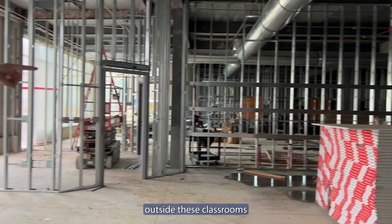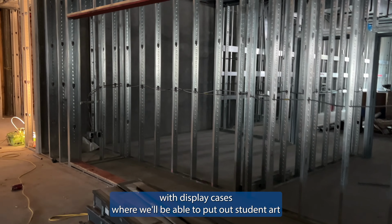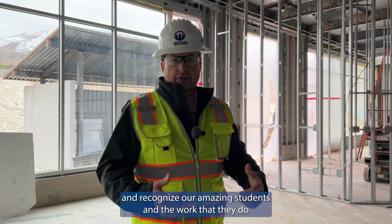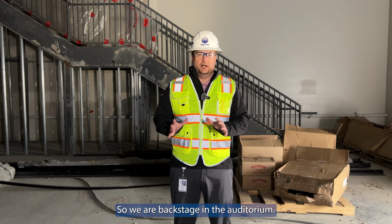Along the hallway outside these classrooms, the whole hallway is lined with display cases where we'll be able to put out student art and recognize our amazing students and the work that they do and show our appreciation for their efforts. So we are backstage in the auditorium.